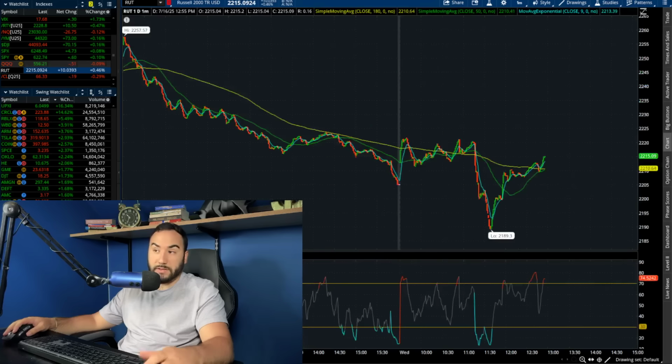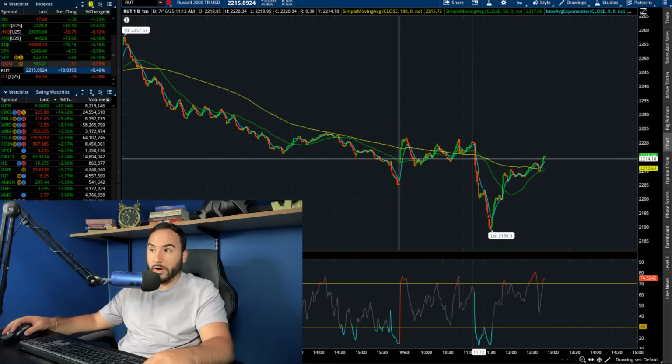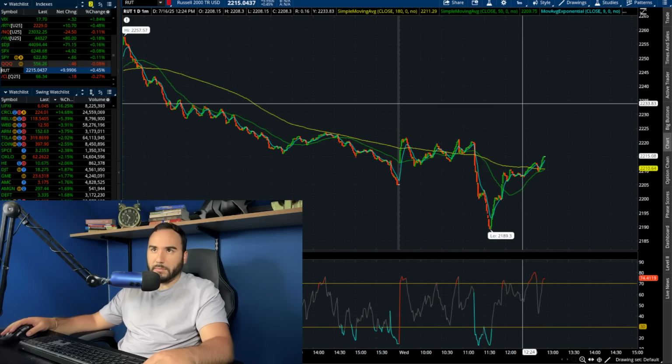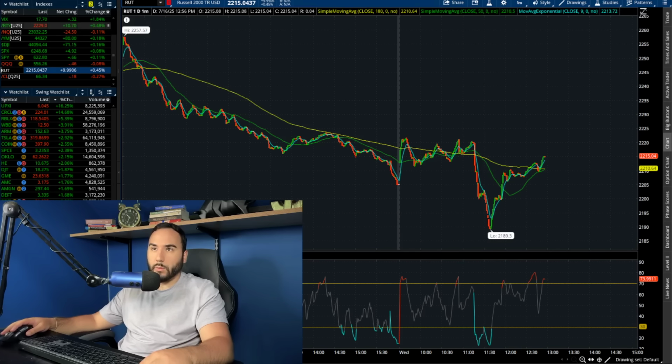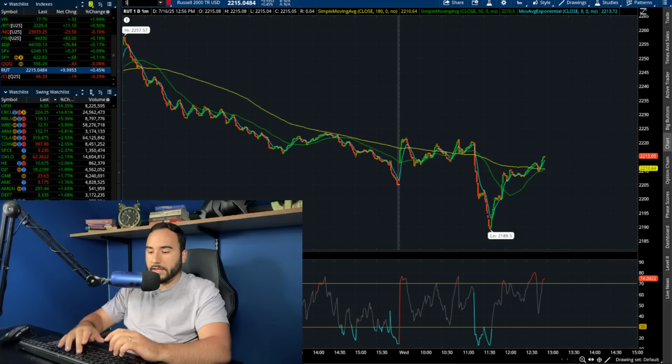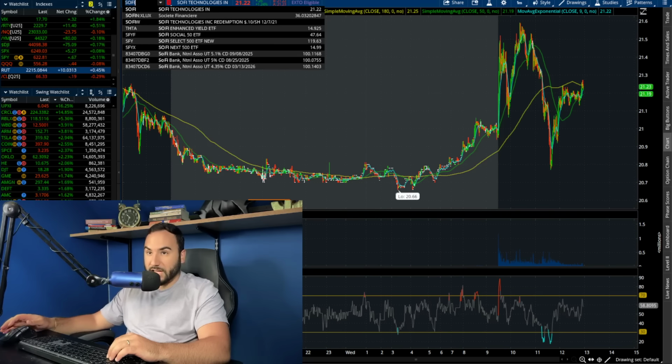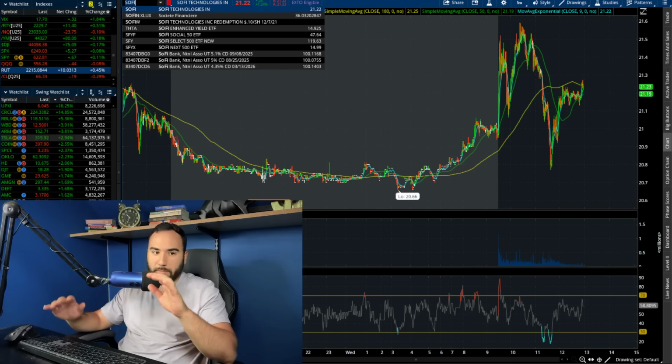And the Russell's been doing well pretty much all day, although the chart looks a little wonky now that I'm looking at it. Either way, we're creeping up. VIX is creeping up as well, funny enough. The VIX is now up 2%. But yeah, guys, that's what we're dealing with. A lot of stocks are moving, even though the markets are a bit rocky.